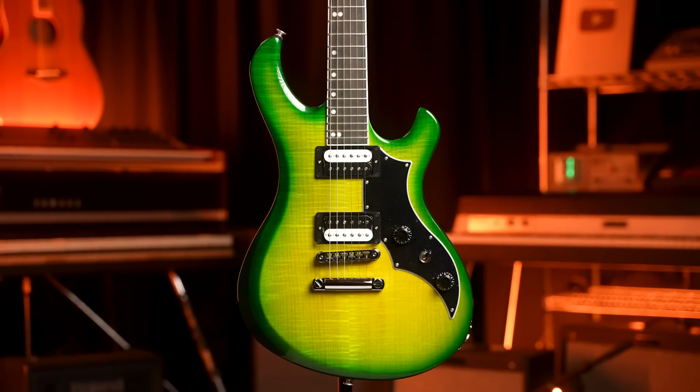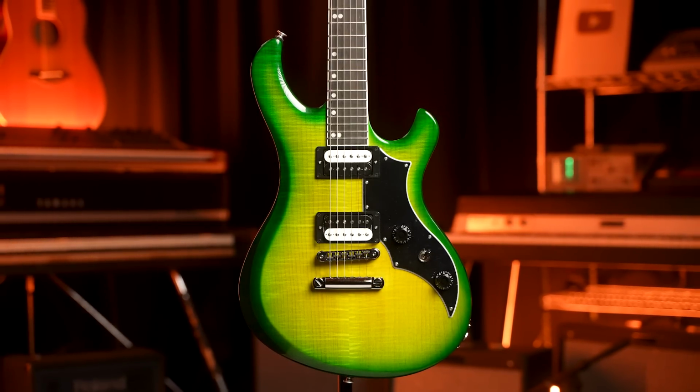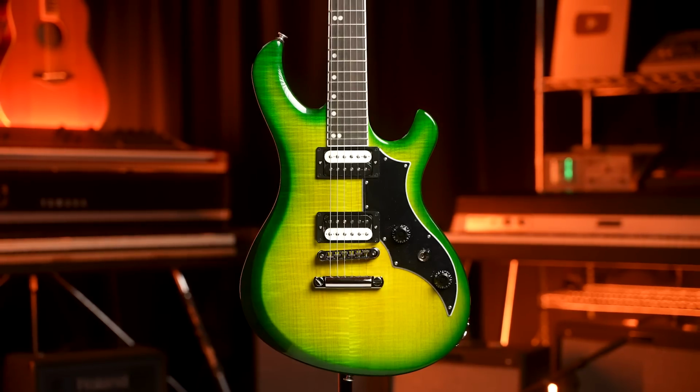Brand spanking new guitar from Gibson. This is the Victory. There's actually two models in this lineup. This is the figure top version. There's a non-figure top version, but why would you really bother? We're going to talk about it. I will tell you at the onset, this seems to be a very polarizing guitar, maybe more so than the Theodore. What's interesting about this guitar is it's a blast from the past.